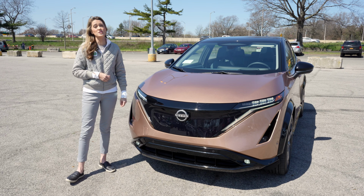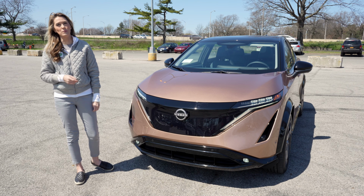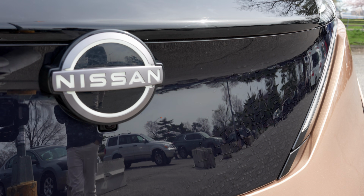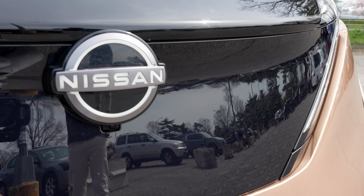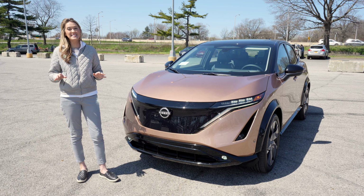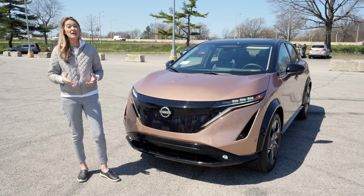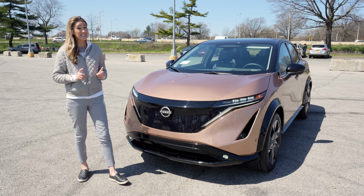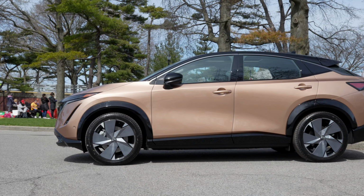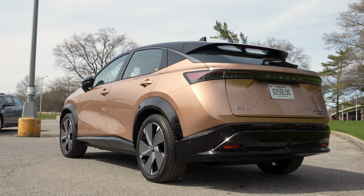Now, the drag coefficient of the Ariya is anywhere from 0.3 to 0.33 depending on what configuration you get. The illuminated rising sun logo has the name right on the horizon. And this is significant because in Japanese culture, everything is centered around the horizon, and it is a representation of balance. The Nissan designers have even included this uninterrupted horizon line all the way around the vehicle and inside the vehicle.